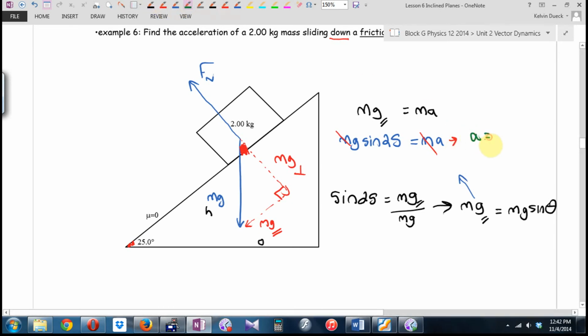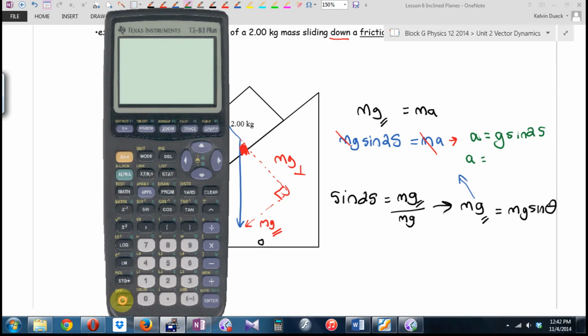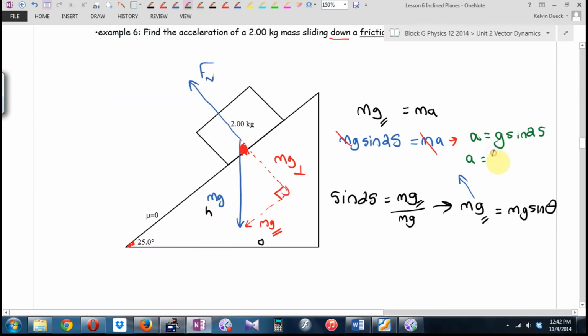The acceleration down the hill is going to be g sine 25. The acceleration is going to be 9.8 sine 25, which is 4.14 meters per second squared.